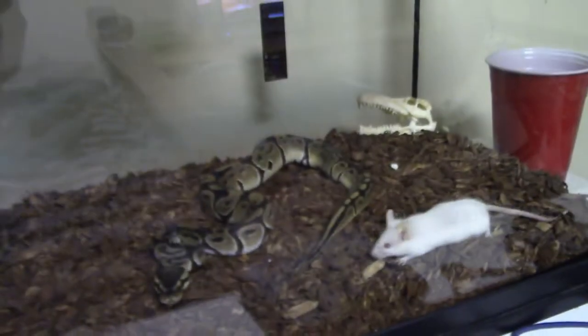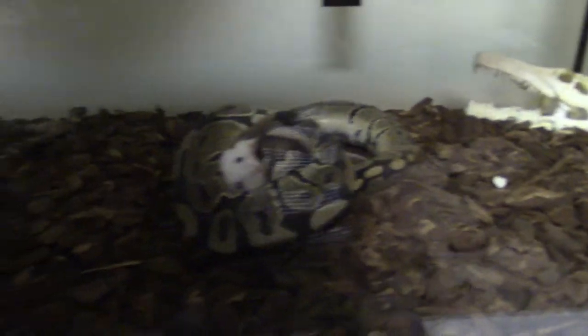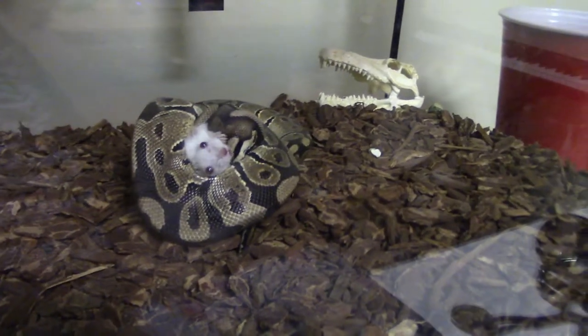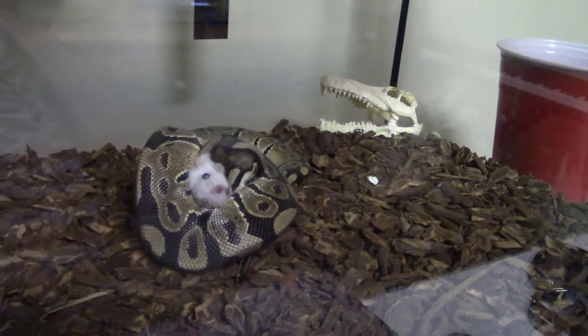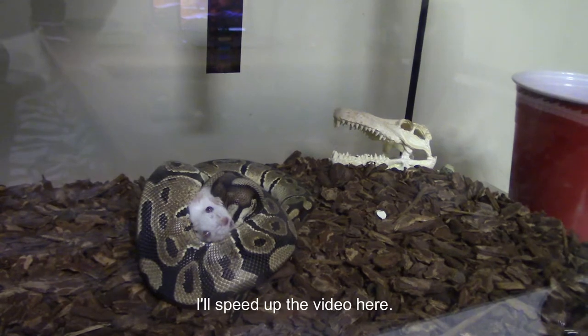Heat lamp off, kind of hard to see here, but oh yeah, she definitely got it. Yeah, wow, what a great. Okay, so that's the kind of feeding response we're supposed to get, even when you feed them with a frozen.